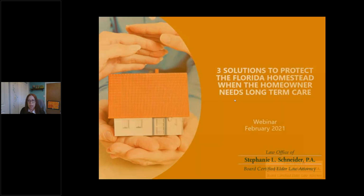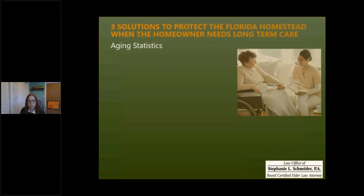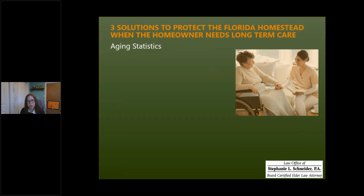So no surprise, we are all aging, especially during this last year, this challenging time of living through the COVID virus, not only in our country, but in many countries around the world. So I thought that today's topic is something that is on top of a lot of people's minds, simply because the home is probably the most important asset that everyone has.